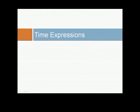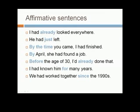Now let's take a closer look at time expressions that can be used with the past perfect and past perfect progressive. First, let's look at affirmative sentences. "I had already looked everywhere." Already can help express completion and meeting expectations. "He had just left." Just can express that something immediately happened before another point in time.